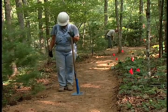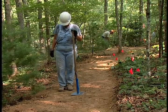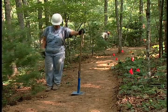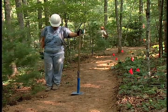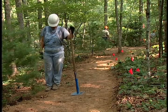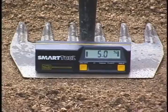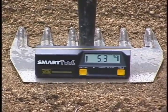How do you know when you have 5%? The simplest way is to use a McLeod. On a flat trail, it will stand up straight. With an outslope tread, the McLeod will lean slightly downhill. This is what you want. If you prefer high-tech instruments, you can use a precise digital level.